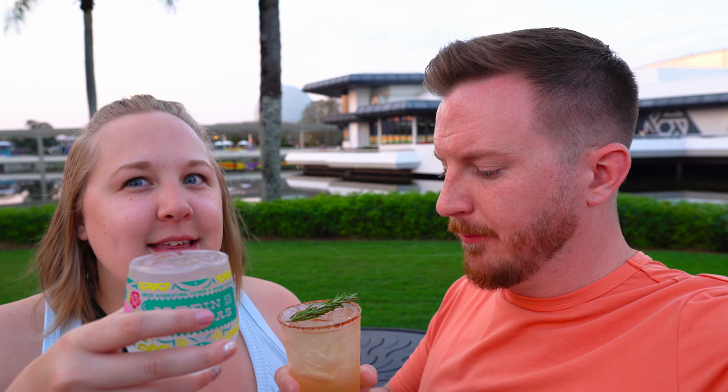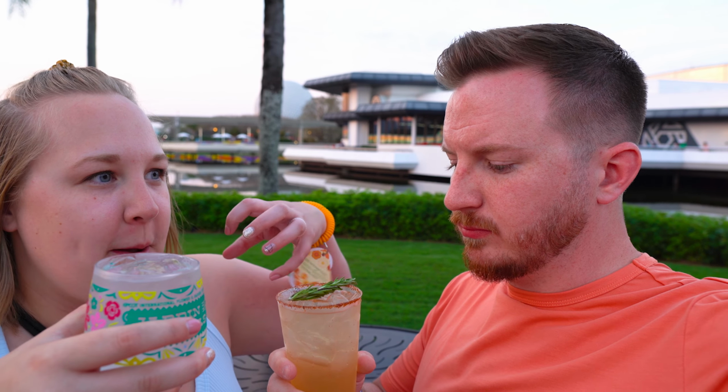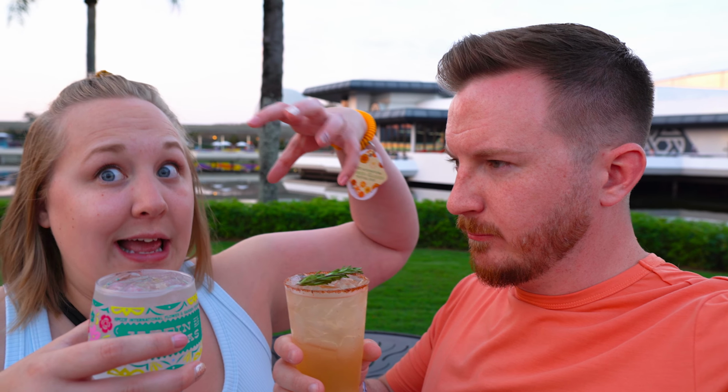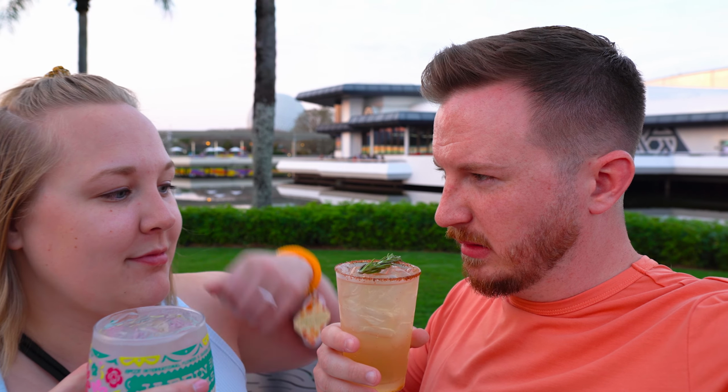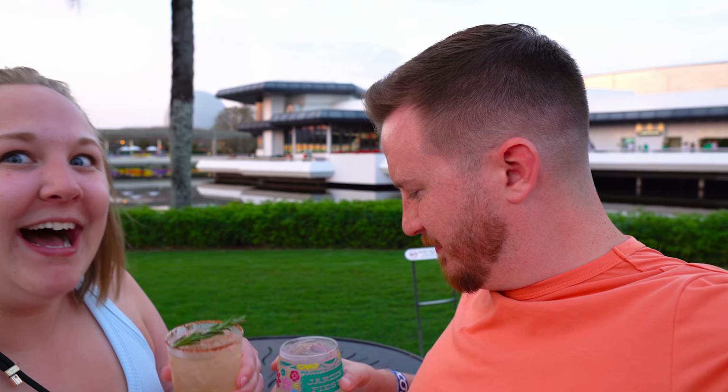This is probably the lightest margarita I've ever had. It's still strong. It still tastes like tequila, but it's very light. I think this has mezcal in it. Oh, do we need to switch? Oh no, this has mezcal. I do not like mezcal at all. So both of these are for me? No, we'll switch back. I really do not like that one. I'm pretty sure. Let me look at the book.